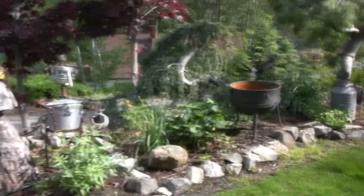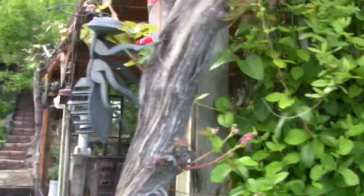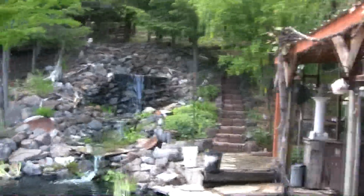Not a whole lot of color just yet, as you would expect at my elevation, which is 2,370 feet. But it's coming along. My honeysuckle is doing well. I wanted the aroma of honeysuckle on my patio. I've got the pond all clean.